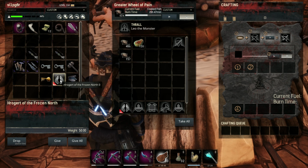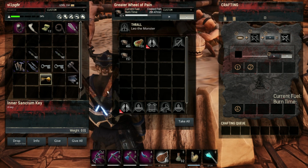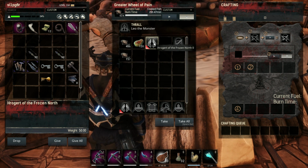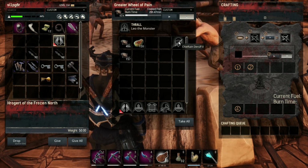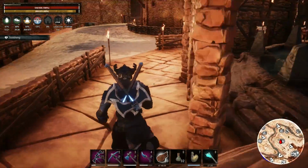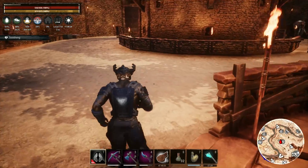I think that this guy, this Frozen Hrogert guy, I think that this is a... It just says, oh, wait, what? Where did he go? It doesn't give us a description on any of these guys. I think that this is a priest. Let me go ahead and pull him out, and let's pull out Chieftain Darulf. I want to see how he compares to some of the other thralls that we have. So let me see here, like this. I'm guessing this guy is a priest.